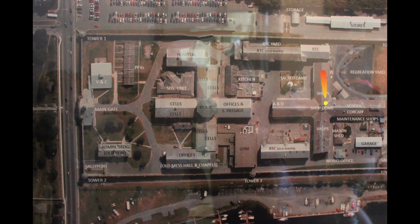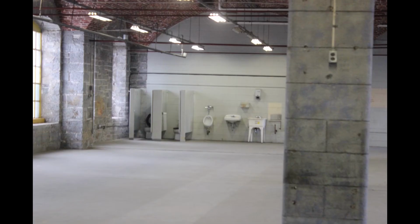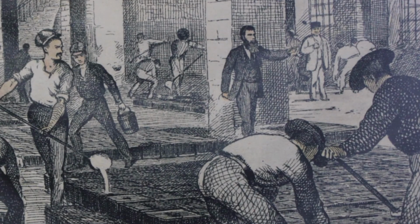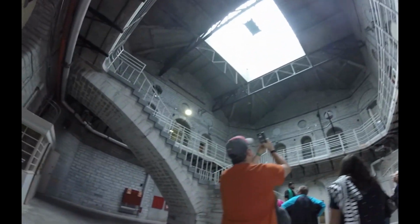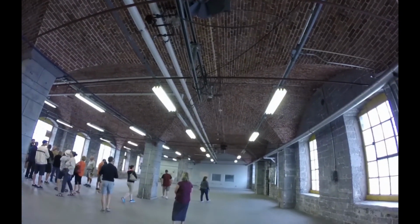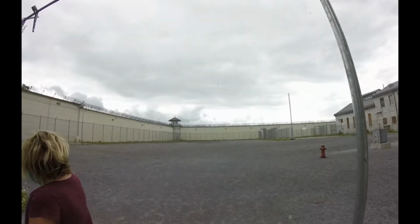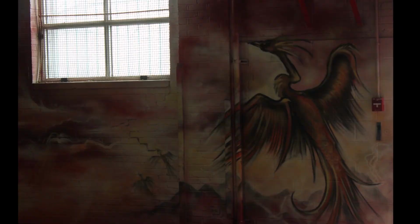This is the shop where, for many, many decades, the prisoners worked. At some point, it was a mattress factory, and mattresses were produced here. The yard that we're all familiar with from prison movies. And then we go to the regional treatment center where inmates with mental health issues were held and hopefully offered some sort of treatment.